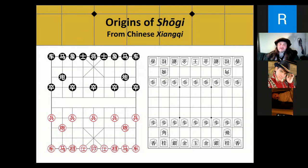We see that the pawn line has been moved forward. It's not just right in front of the other pieces, like in many variants of chess, where the pawns, the foot soldiers, are immediately in front of the more powerful pieces. But in both Chinese chess and Japanese chess, there's a gap. We also see that some of the space in that gap is filled with other pieces. Chinese chess added some pieces there, and so did Japanese chess.